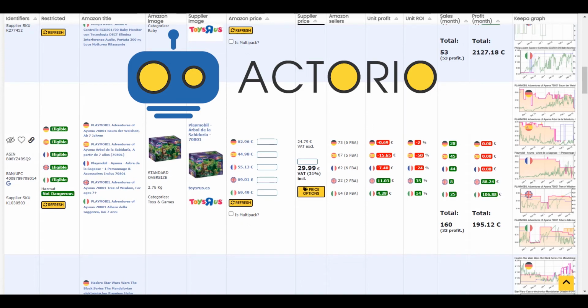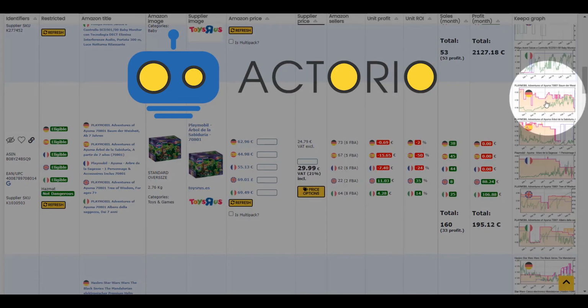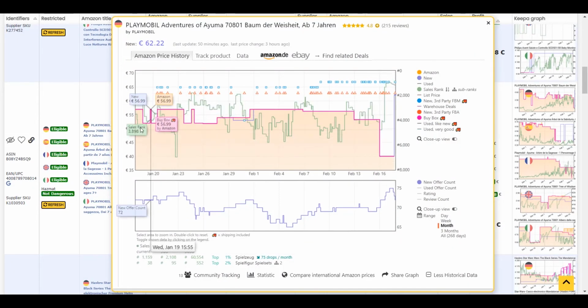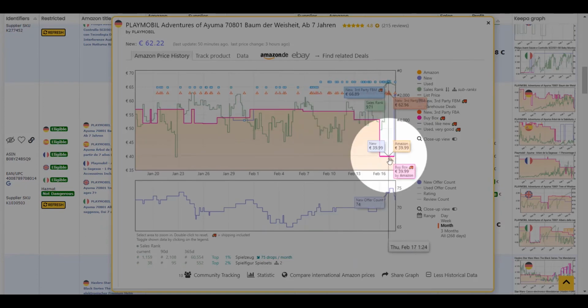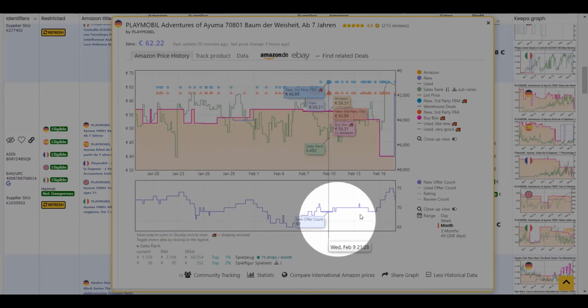Moreover, if you want to make a more in-depth analysis, you can quickly access Keepa Graph here on the right and check both the historical data for the Buy Box price and the seller count.